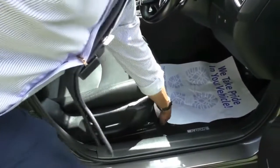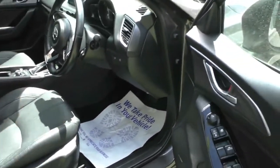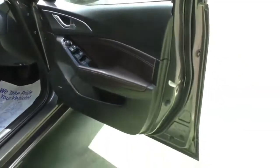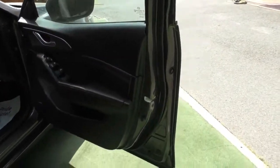All the genuine carpet mats have been fitted to the vehicle. Just a bit of paper there just after the detail. They are genuine SP25 carpet mats. Got a very nice door card with this brown leather finish and the Bose speakers down the bottom.